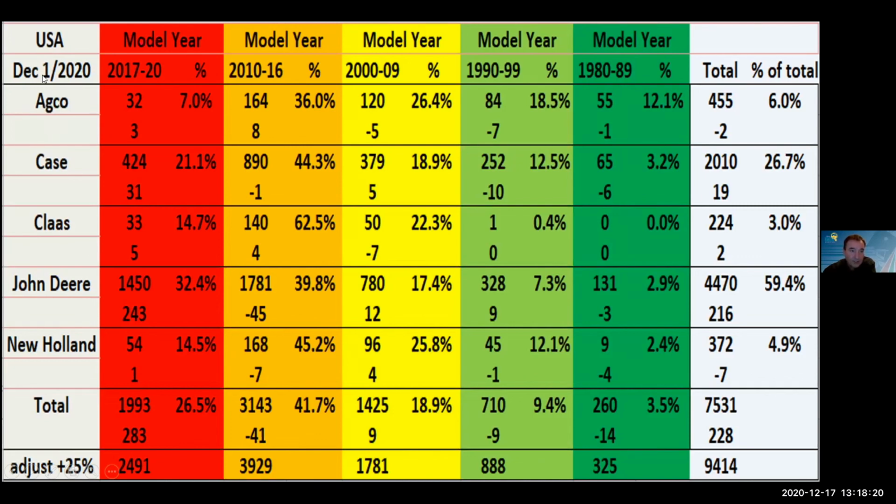So this is US, this is December 1st. What this means is AGCO had 32 combines advertised in the US that were model year 17, 18, 19, and 20. And this 3 below here means that from the month prior, November 1st, that number has gone up 3. So last month it was 29. It's not gone down, it's gone up. And this 7% is of the 100% of AGCO combines, 7% of them are in these model years. 36% of them are here, 26% are in these model years, and so forth. So you can see that.